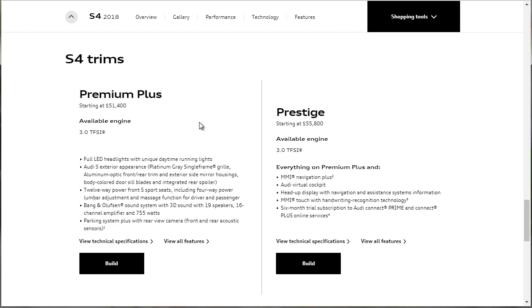And here's the kicker right here. This is where they have me right here at the Bang & Olufsen, right out the box. You're never going to get a BMW with their top of the line stereo without paying for that, and paying handsomely, I might add. So I think that's cool. I already think the Audi S4 is the best of the bunch already.